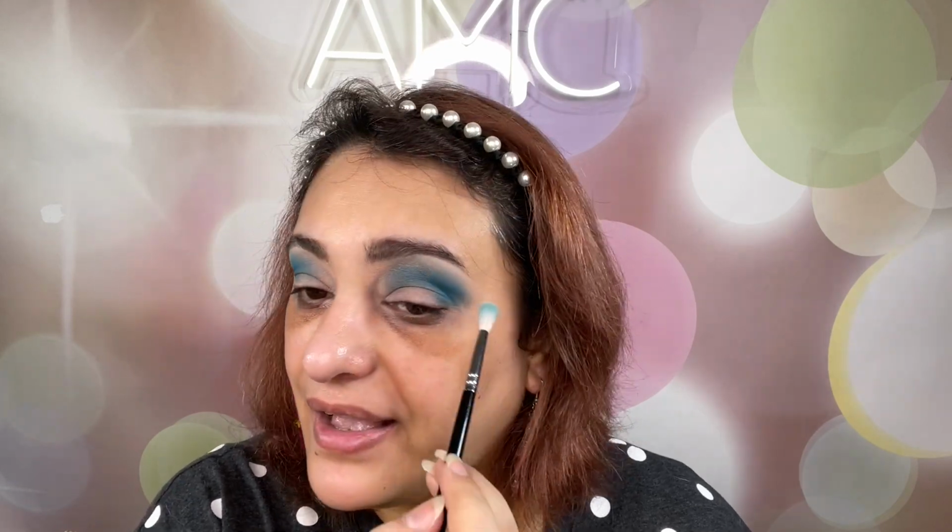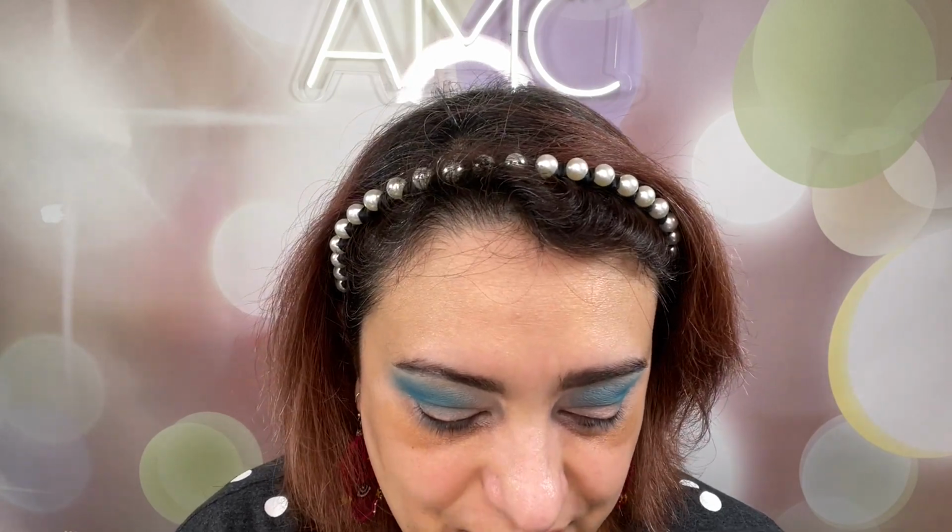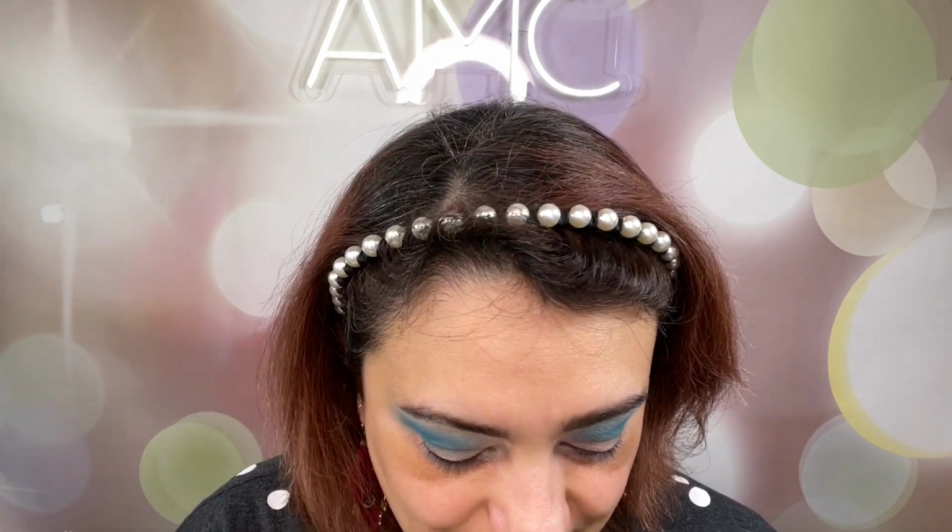I've been wanting to dip into this palette. I've had it for about 3 or 4 days now, and finally I thought, let's do a full face of indie makeup and let me dip into this palette because it's so beautiful. And I love the shades of the hummingbird, the colors that the bird really has. So this palette's absolutely gorgeous when it comes to something like that, and the duochromes and everything is just absolutely out of the world.